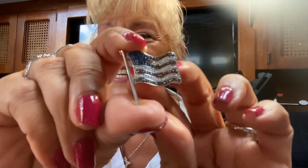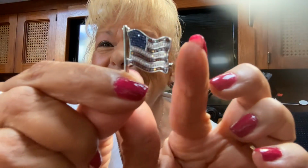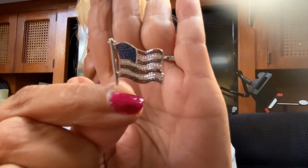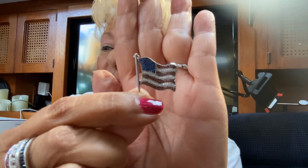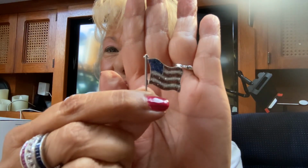So let's get started with a piece that I absolutely fell in love with. Look at her. She's a pin. And I tell you, whether you're going to wear her on the lapel, in the hair, a handbag, a jacket, a scarf, you name it, she is that beautiful waving flag that we all love. This is BEJ704. It's done with Bella Luce Exotica with tanzanite, garnet, diamond simulants, and all done in sterling silver.